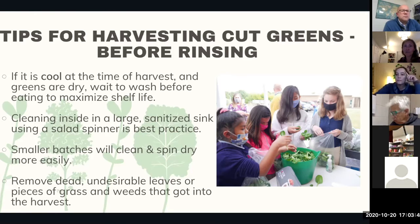And so if you put matter in there that's breaking down, it's going to make everything else around it rot faster as well. Yes. Can I offer something, Laura? Yeah. So I would include that in your demonstration and explanation of the harvesting activity, and even asking the kids, like, if you saw this leaf in your salad, would you want to eat it? And reminding them to tune their mind to that this is food, and would I want this on my plate? And if the answer is no, don't put it in the bag.